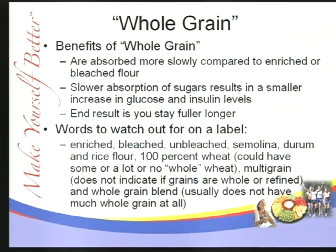Benefits of whole grain. They're absorbed more slowly compared to enriched or bleached flour. There's a slower absorption of sugars, which results in a smaller increase in glucose and insulin levels. The end result is you stay fuller longer.